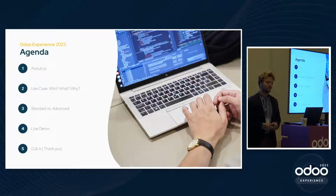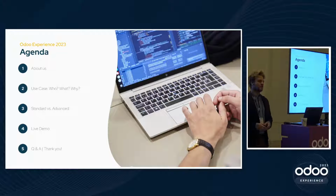Last but not least, of course, why? Why am I having this talk? Why is this important? And how can you implement this in your future projects as well? The third point is always a good aspect, also a little bit the main point about this talk today. It's a concept talk. We're talking about what is there in the standard view, so Odoo Essential out of the box, and what is kind of the advanced approach that we're taking depending on the use case we're tackling.